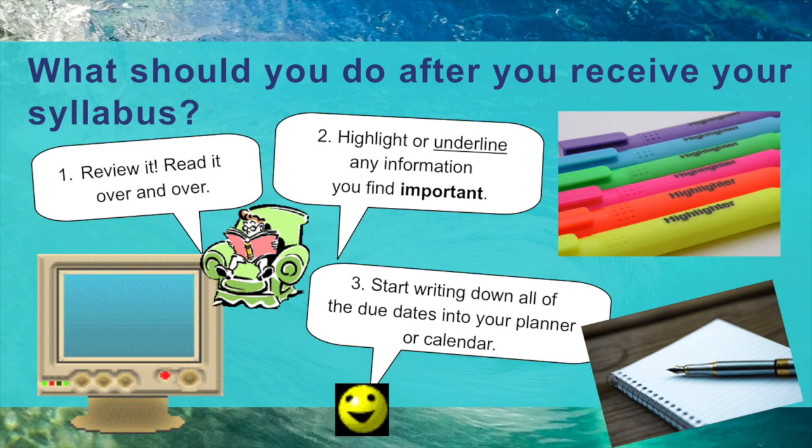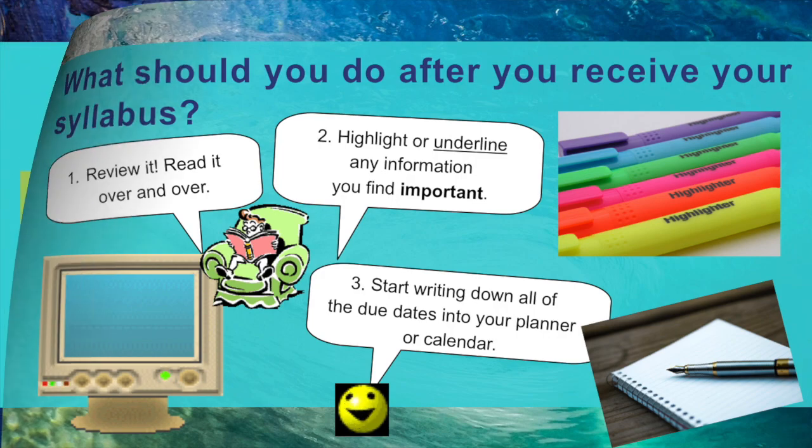Then, try to buy the notebook for your class in the very same color. If you decide to write your biology due dates in blue, maybe get a blue binder and a blue folder for that class. This will really help in organizing your class materials in such a faster way.